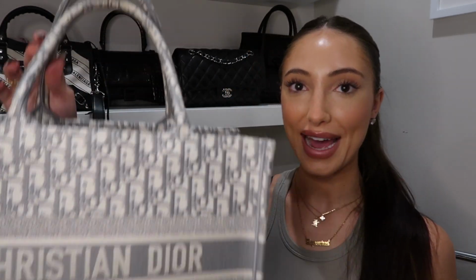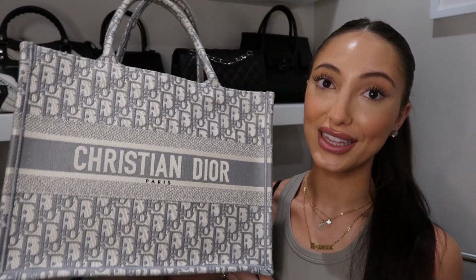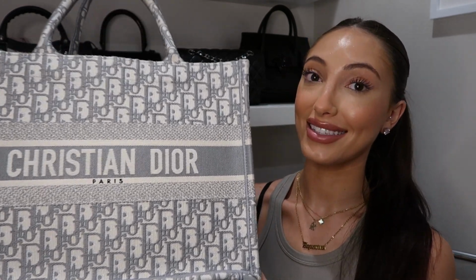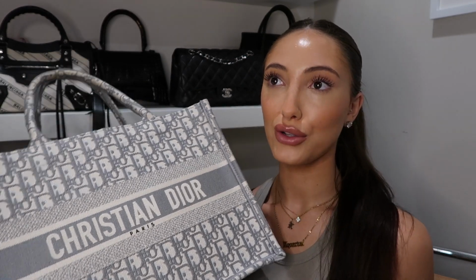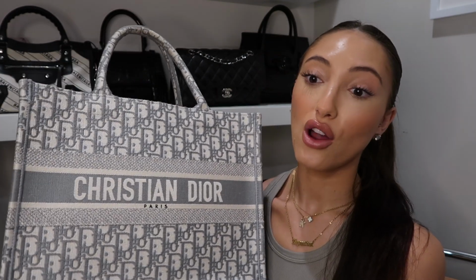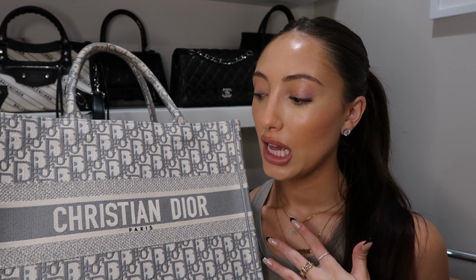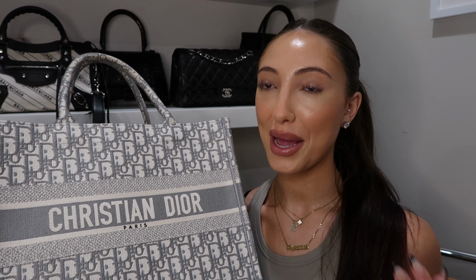And then my last bag is my, I almost said my Chanel, my Dior book tote in the gray oblique. I have been so obsessed with this color ever since I saw it before it came out. My personal shopper at Selfridges in London was the one who sent me pictures of this in all 3 sizes, the little baby one, this one, and then the large one. I loved it, and then I didn't get it, and I was so bummed about it, and I kept thinking about it.